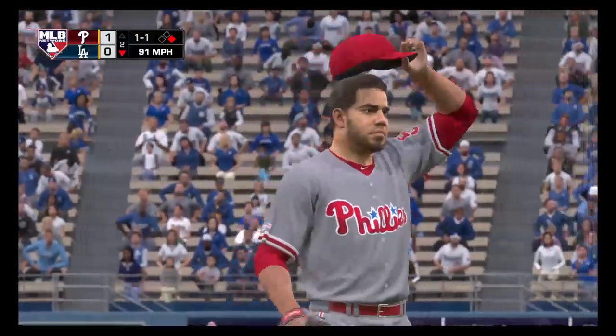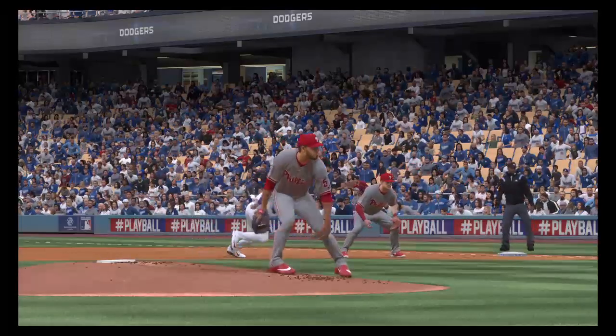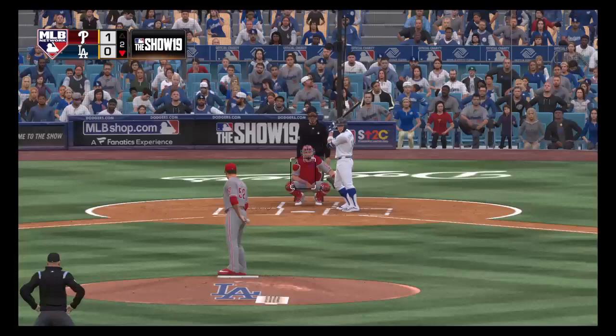Fastball runs off the outside. It's 1-1. He broke out the slide step there, Danny. Yeah, he's clearly thinking about the steal right here. Didn't happen, but the cat and mouse game continues on.